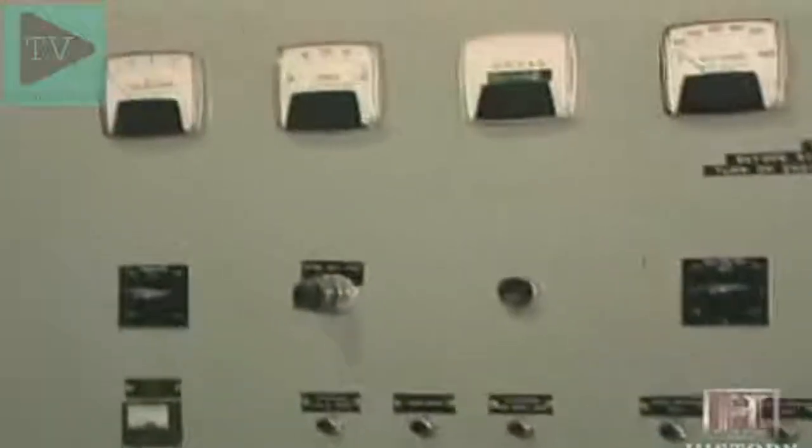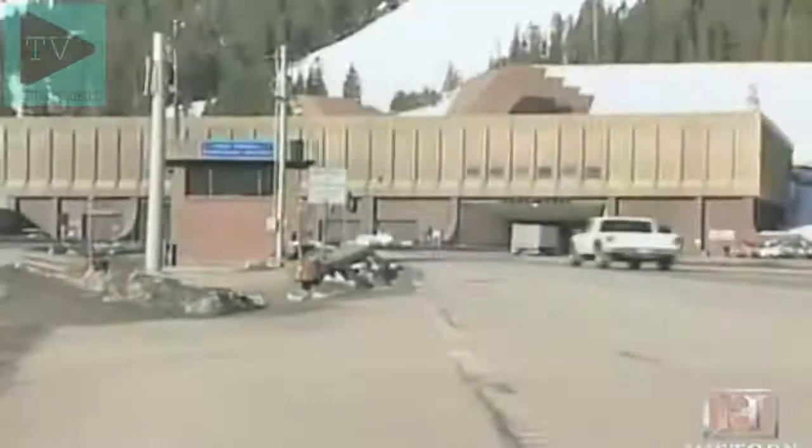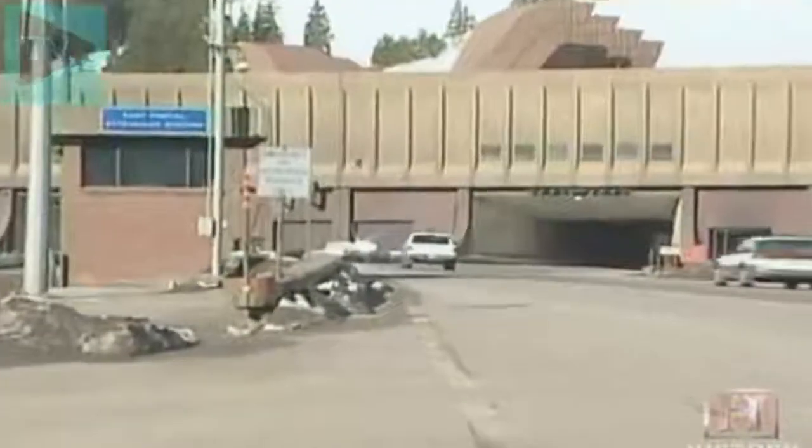This is the local control board for the emergency generator. It runs on natural gas. It'll provide our power to tunnel lighting, minimal lighting, building lighting, and minimal ventilation. As an additional failsafe, if one tunnel had to be closed, the second could be converted to handle 2-way traffic.